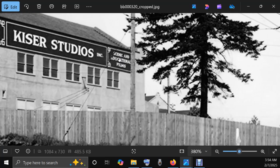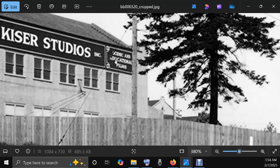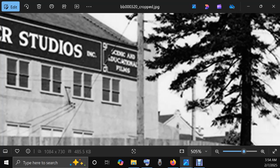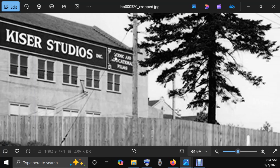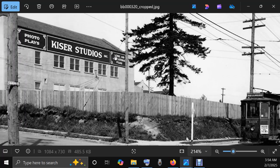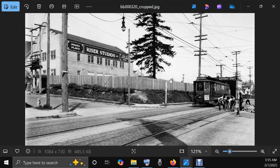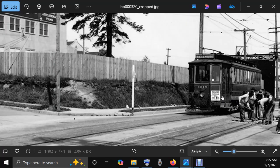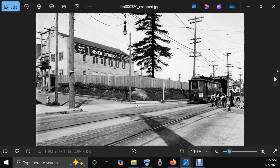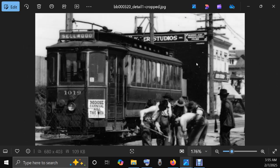What's that say? Does that say XXX in educational films? No, it says Sodic, S-O-D-I-C, I can't tell, in educational films. But, okay, I think it's in the next picture, yeah.